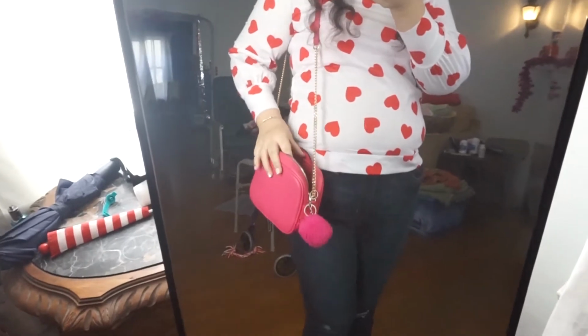So I don't have a red bag, and I didn't want to bring my white one because it's too small. So I'm going to take the hot pink one that I wore the other day as well. My voice is breaking. So yeah, that is a look at my outfit. I'll show you my bag right now. So this is the bag I'm taking, close enough.